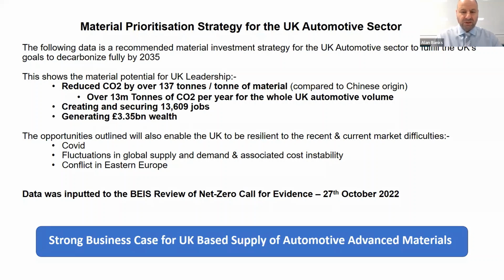But just to give you a flavour of this, so when it came to the lightweighting strategy for the UK auto sector, if we were able to onshore the material requirements that we need for the UK industry, and that's vehicles that are made onshore in the UK, they can be obviously kept onshore if they're sold onshore, but also for export. So this is only for the UK auto sector. And if we were able to onshore the advanced material that we need for those vehicles, then we would be able to reduce CO2 by 137 tonnes per tonne of material when you compare that to material from a Chinese origin, which equates to over 13 million tonnes of CO2 a year for the whole of the sector.